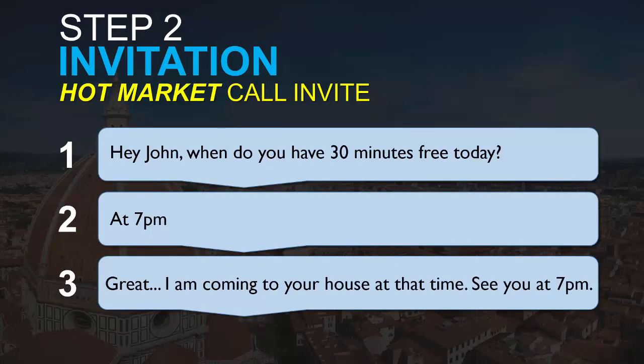Now I'm going to show you how you invite your hot market with a call invite. It is pretty simple. We like to keep things simple, and this is why we have a success proven system. This is how I do the call invite. This is an example, so you can take notes or a screenshot. Hey John, when do you have 30 minutes free today? They say at 7 p.m. Great, I'm coming to your house at that time. See you at 7. It's quite simple.